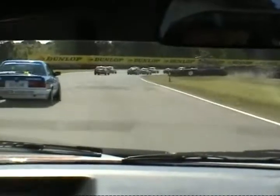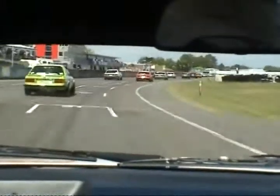On board with Mike Ashton, inside line down towards Dunlop. That's Scott Sampson just up ahead of him, who we saw go off at the hairpin. Mike Ashton here in his 318 versus his 320, so it's good to see these guys are going at it really well also.